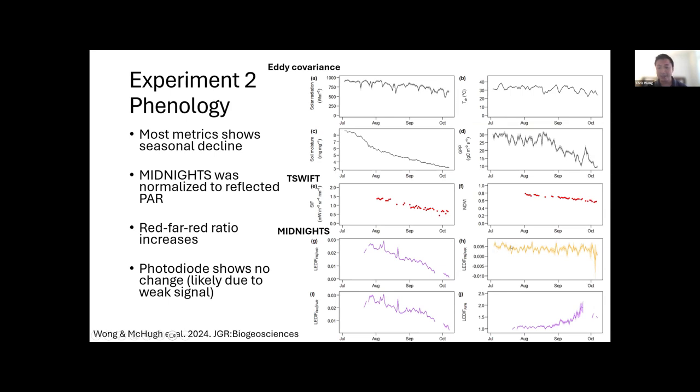The photodiode system, unfortunately, didn't really show much of a response. I think the sensor system might have been a bit too far from the canopy potentially. So there are some improvements needed to adjust maybe the integration time and the light intensity of the photodiode system. So there is room for improvement there in particular.